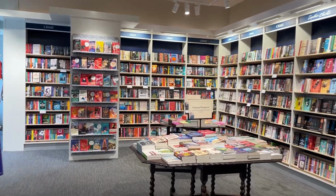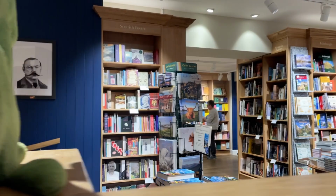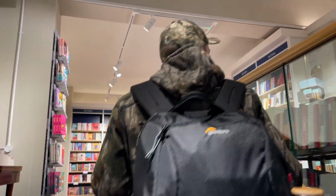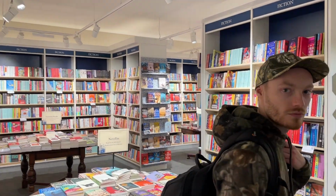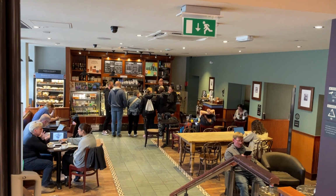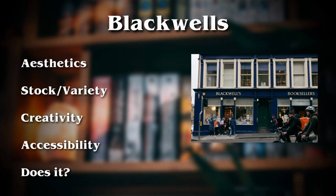I am mightily impressed by Blackwells books. Variation in layout. 3 different floors with different looking designs and different books, branching rooms. This place just seems to go on forever. It is huge. And little book nooks by the windows and a cafe downstairs. It is plain and simple but extremely effective. I'm going to give aesthetics a 7.